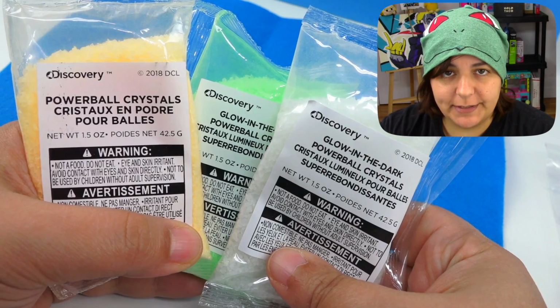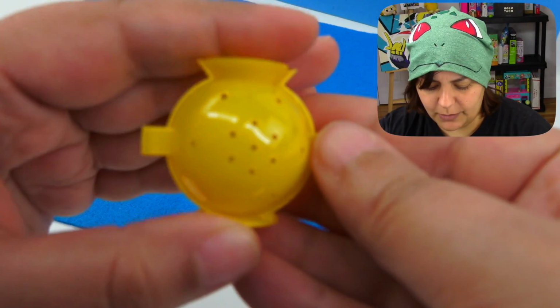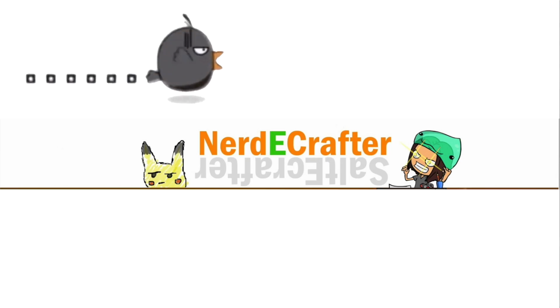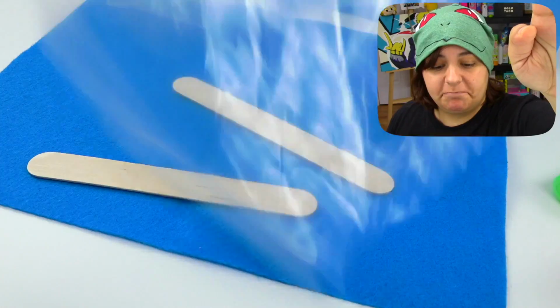Here's what we get inside. 3 packs of Powerball crystals, baking soda, cornstarch, and citric acid, 3 paint tubes, 2 glow-in-the-dark glue. Oh, that is tiny. We're gonna be making little balls. It's way smaller than I thought. 2 popsicle sticks, measuring cup, and to my happy surprise, resealable bags.